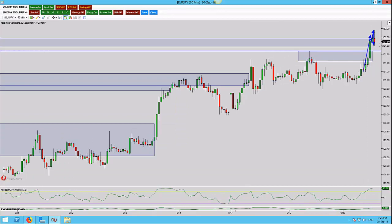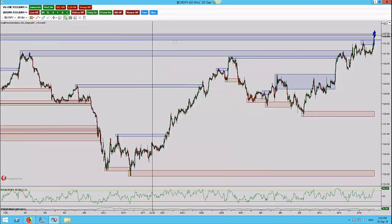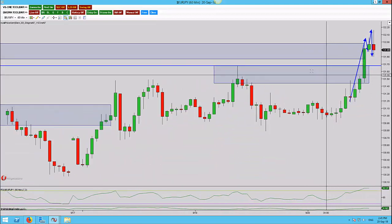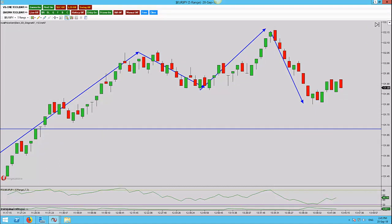we're at the 132 flat. We've gone overbought at 93, and we're right up at the top of the structure level here after a major rally. So we could see this reaction here and this move lower, and we'll come back and see whether or not I can get filled.